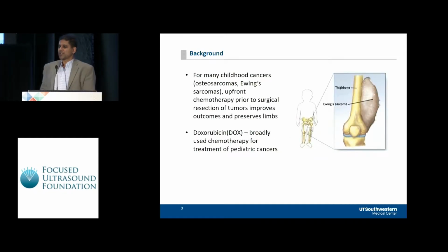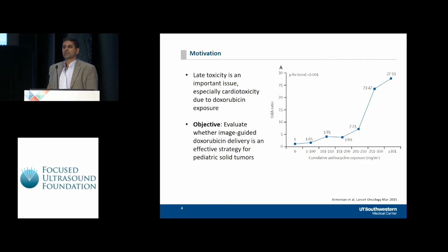So the background for this study is, Dr. Kim set it up very nicely, but for many childhood cancers, upfront chemotherapy prior to surgical resection is very common practice and improves outcomes, preserves limbs. Doxorubicin is a broadly used chemotherapy for a variety of pediatric cancers. And so the motivation for us when we started this project was something Dr. Kim alluded to, which is late toxicity. It's a very important issue.